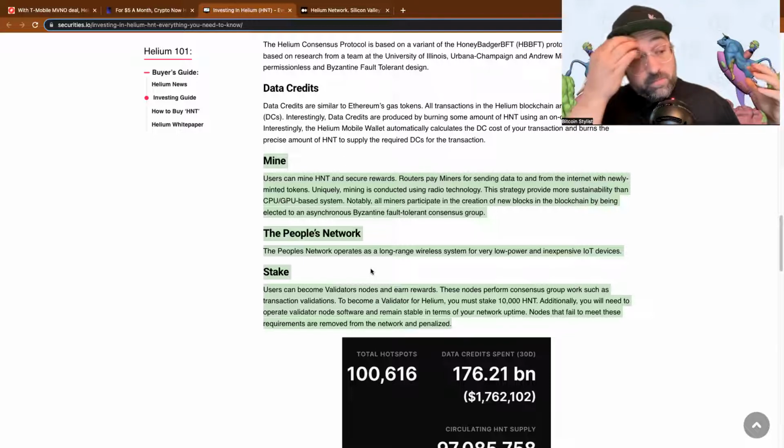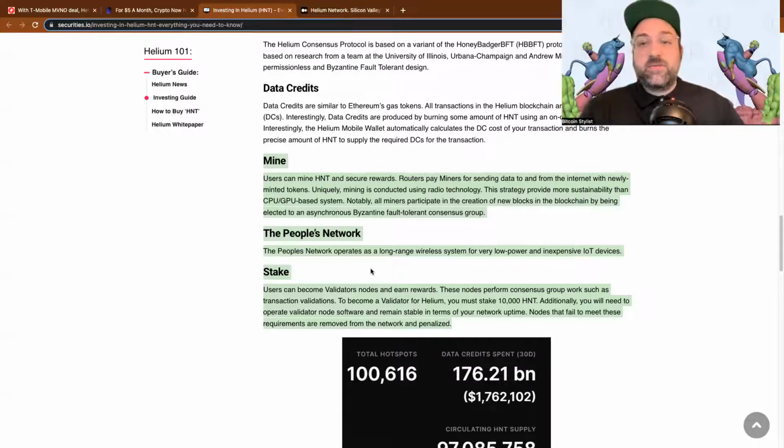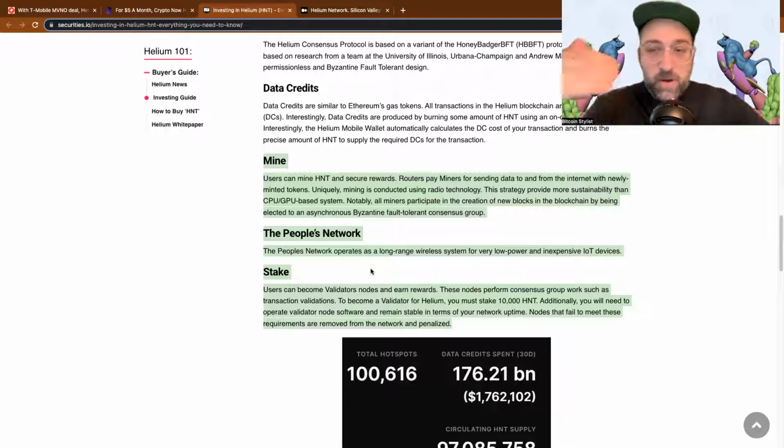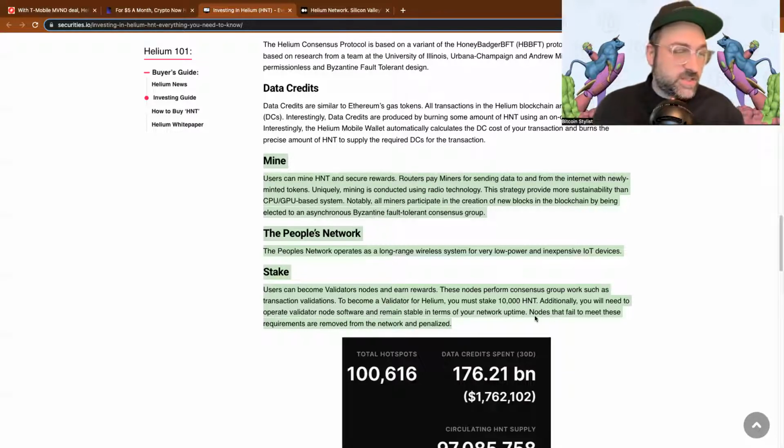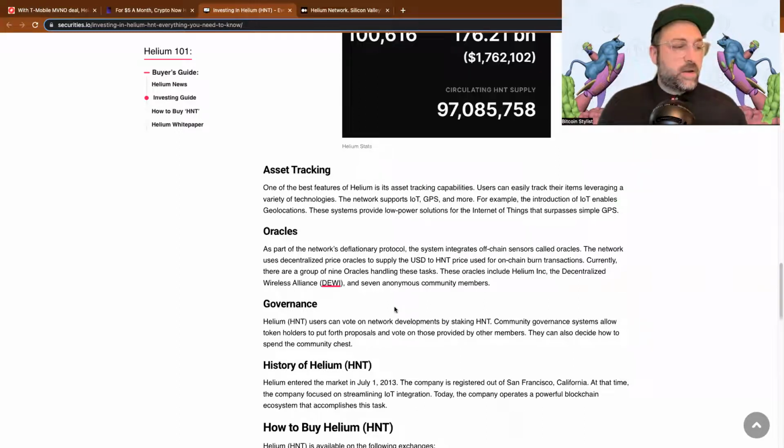So you're sending out this frequency and people are able to jump onto that frequency, or these Internet of Things devices are able to jump onto that frequency, and you get paid. And that's the mining process. And you can even stake to validate these transactions, but it requires 10,000 HNT tokens, which would be like 40 grand right now. And you'll need to operate validator node software and keep your system online at all times. And if you don't, you can get penalized. Okay. And it says that the HNT token is a governance token. It can be used to vote on things in the community.